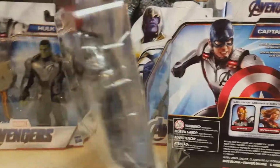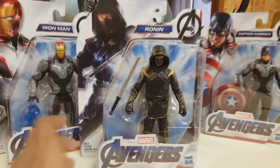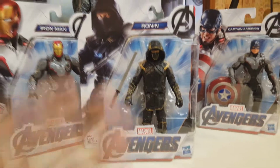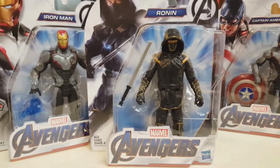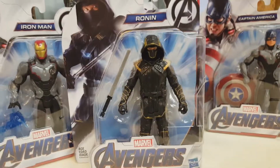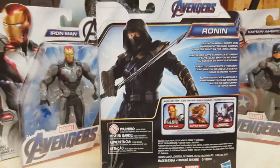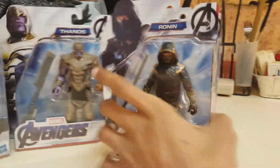Alright, so another one I almost passed up on is this guy, Ronin, which is pretty much the new Hawkeye. The reason why I almost passed up on him is because, well, there is a Marvel Legends version of him, but since I was impatient and I had no clue if I'm going to even find those Marvel Legends figures this week, I decided to pick them up. So, turn that to the back. Ronin. Can't wait to see him in action in his new identity.